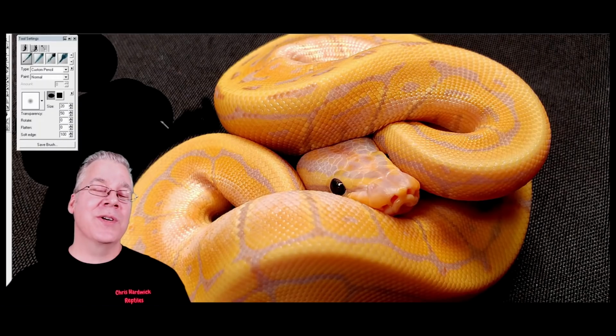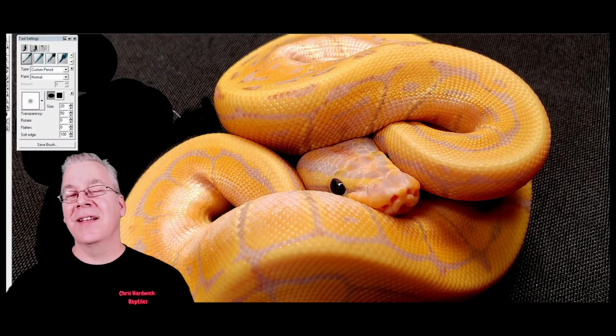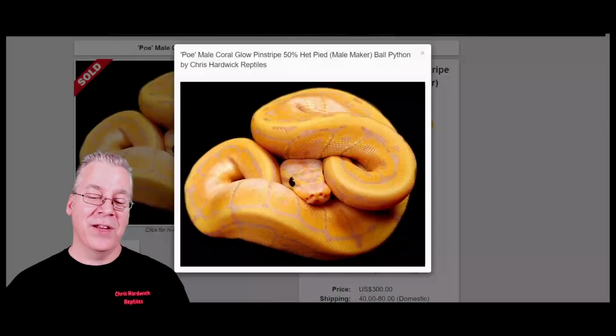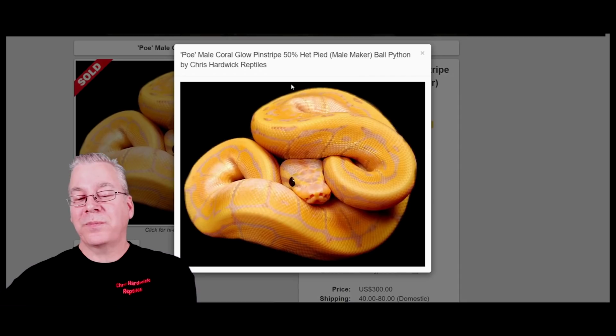Let me tell you, once you get the settings and the brush sizes and everything, it takes a little bit to figure out, maybe a couple days to really figure out exactly how to do this with the right software. But once you figure it out, you can really crank through these pictures, and let me tell you, you can definitely make some really amazing ads over here on Morphmarket.